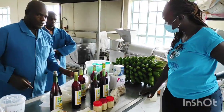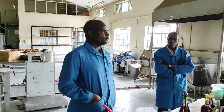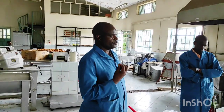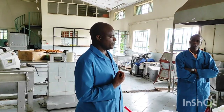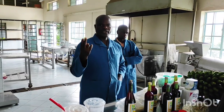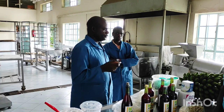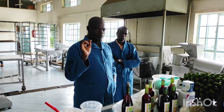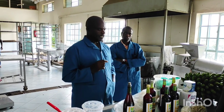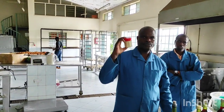Lastly, through this technology, you realize that we have got this pandemic of COVID-19. Because we have got the technology of drying the bananas, now we are able to dry ginger, we are able to dry lemon, and we are able to dry garlic. So we mix them at a 1-1 ratio, then we make a powder. It has really assisted very many people.